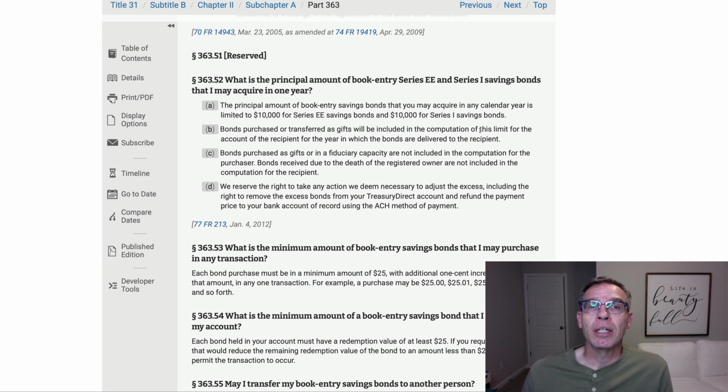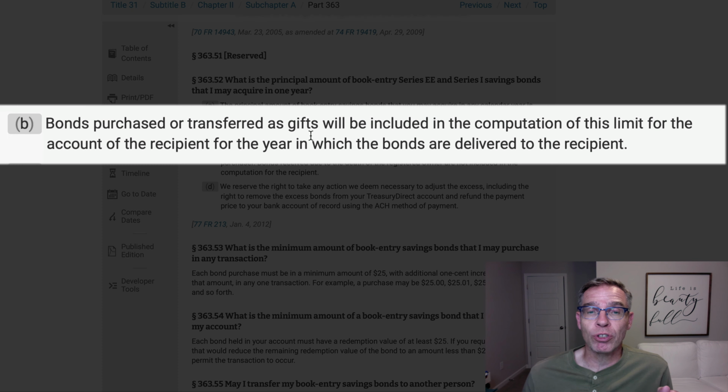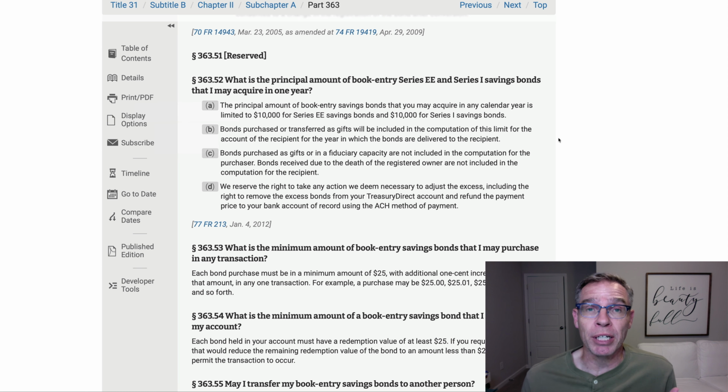Now, the next part, paragraph B here, says bonds purchased or transferred as gifts will be included in the computation of this limit for the amount of the recipient, remember that's the person who receives the bond, for the year in which the bonds are delivered. Now, here's the thing about buying a gift bond. You're going to be buying it for somebody, but you don't necessarily have to deliver it right away. In fact, you could buy one now and deliver it in 2023.